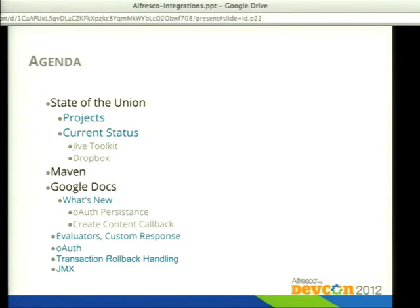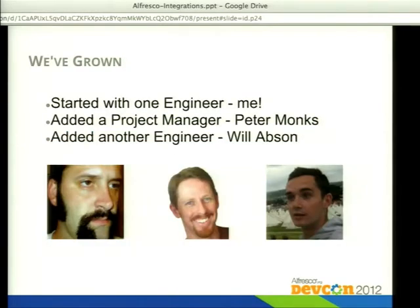What we're going to talk about today are some of the things that we've done in the last year. We gave a presentation last year about 2 projects that we worked on, the Jive Toolkit and Google Docs. We're going to talk about the status of those, some of the other stuff we've done, how we use Maven in the integrations team, and then we're going to talk about the Google Docs integration that was released on cloud yesterday and then rolled back, not because of us, but because of something else. But we'll talk about some of the stuff that we learned as we worked on that one.